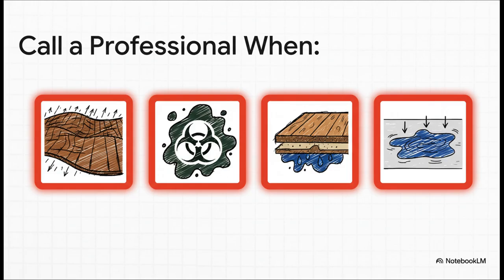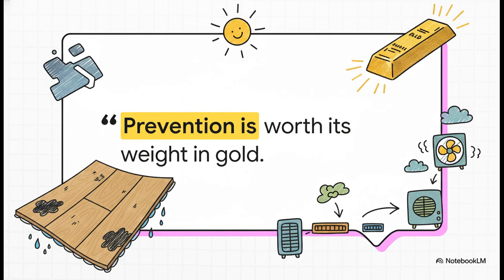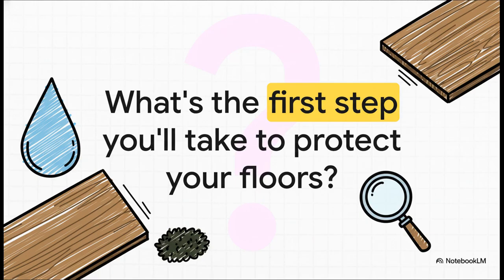You need a pro. And you know, this quote from a flooring contractor, James Miller, really just hits the nail on the head. He says, "Prevention is worth its weight in gold." And it's so true. It is far, far easier to stop these problems before they even start than it is to play catch-up later.